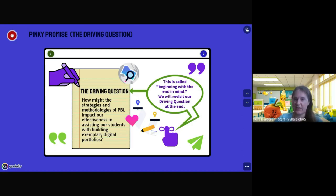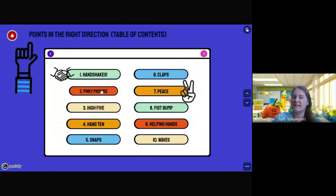And this is the Pinky Promise slide. So if at any point you need to refer back to the driving question, hit the little stop. And Pinky Promise is number 2. If you click on that, it will take you right to it. Awesome.